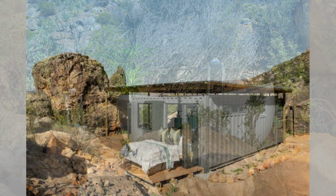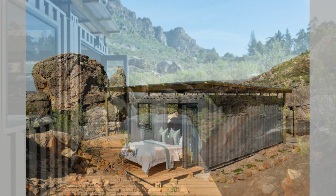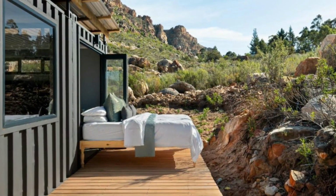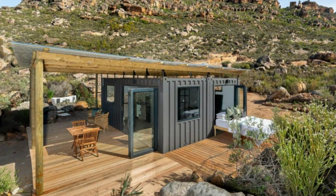The grooves of the shipping containers are visible from outside and are painted in a dark shade to make this amazing retreat stand out from its Rockland background.